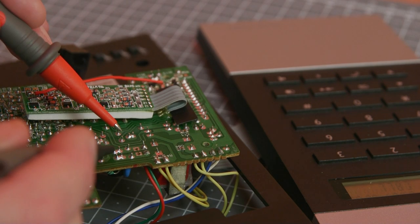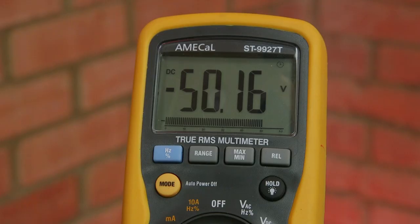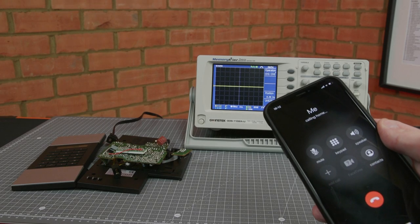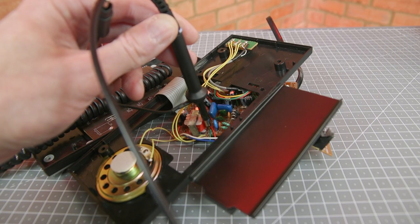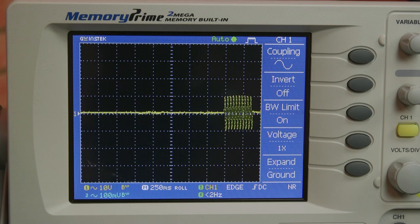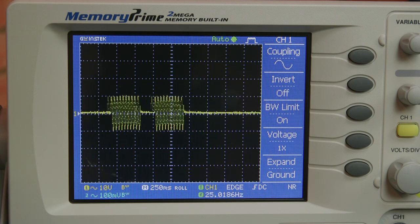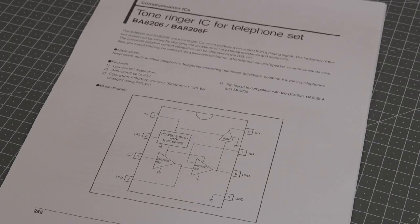Having identified the likely ring circuit, time to take some measurements. Firstly, we can see that the line volts reach the phone. I then called the phone from my mobile and used a scope to look for the ringtone around the board. I can see the signal on the input to the capacitor. However, I found it to be present on all pins of the IC. I had expected to see different signals on some pins, so we looked to have found the faulty part of the circuit. Now, I couldn't find a datasheet for this exact IC, but I found one that looked very similar.